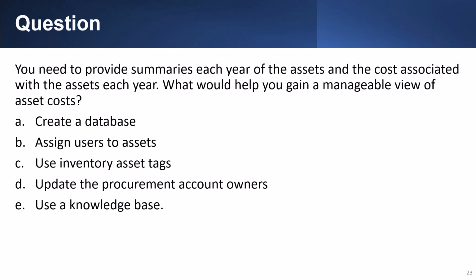Question. You need to provide summaries each year of the assets and the costs associated with the assets each year. What would help you gain a manageable view of asset costs? Answer. Create a database.